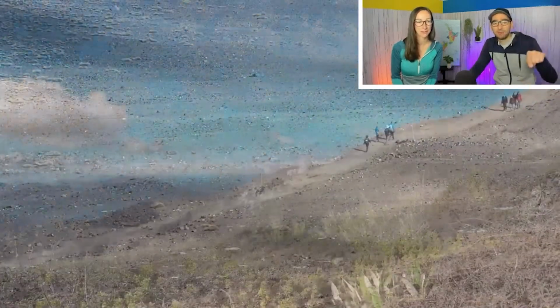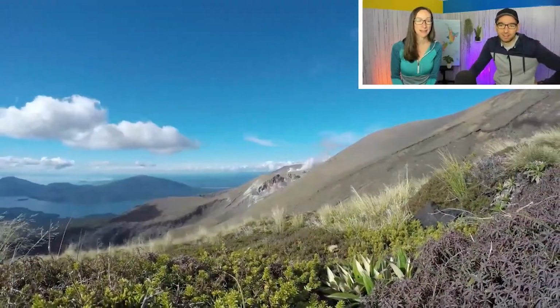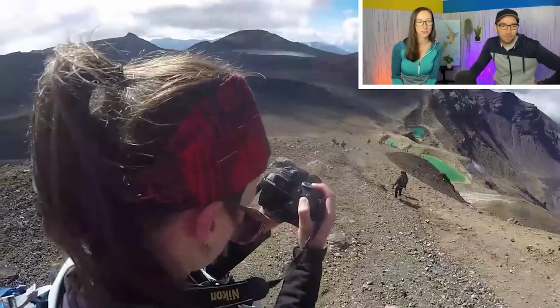This is actually where Almond was filming right here. But that's the plateau section where Almond was filming, and as you can see there's lots of different vent areas, and this sort of changes throughout the seasons as well, so you get to see different vents.